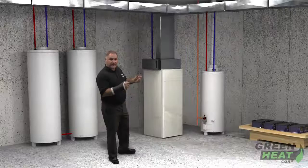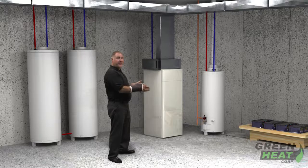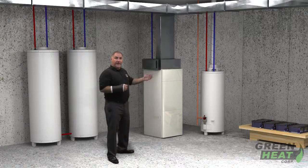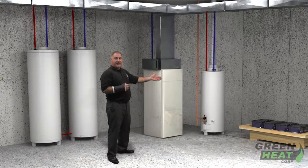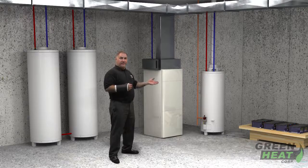So let's take a look at this gas burning furnace over here. What the Green Heat system does is take the hot water from the storage tank and pump it into a heat exchanger that slides into the plenum. It turns your existing furnace into the backup system, and then Green Heat is the primary heat source, and you no longer burn gas. And next to the furnace, we have a domestic water heater. So we're taking the same water from the storage tanks, and we're preheating the water that goes into the domestic water heater. So in the summertime, we can actually take the same energy from the storage tanks and generate air conditioning.